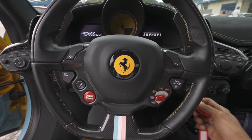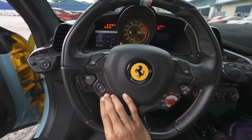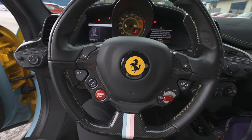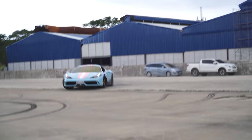Alright guys, we gotta be sneaky and do a donut in the Speciale. Let's do a quick warm-up so that the car is just nice and warm, so then we can do maybe one donut.